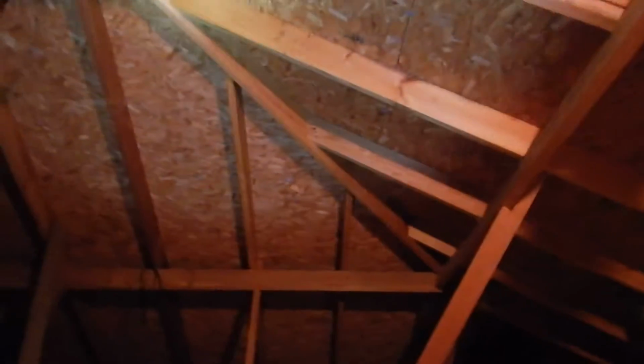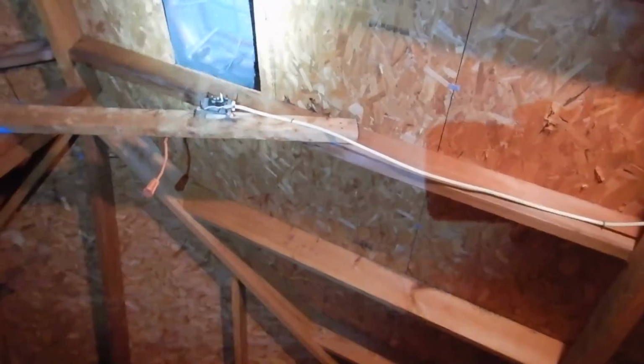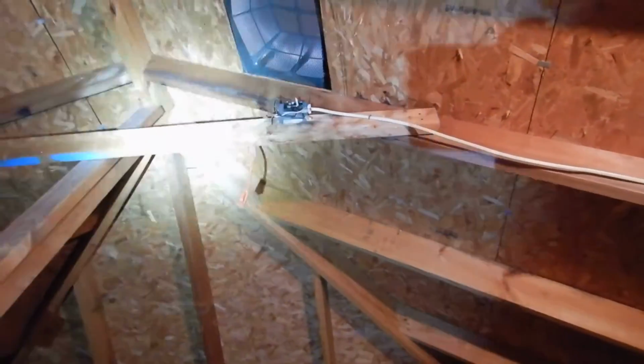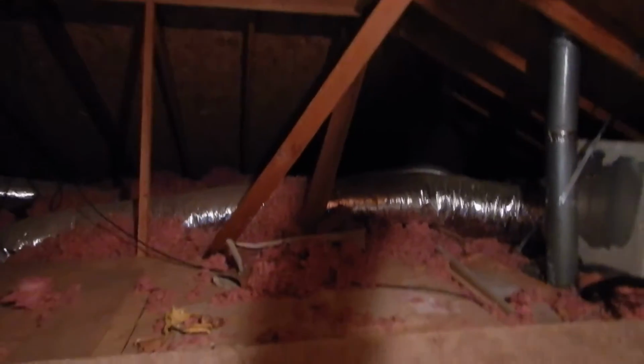Got a light up here? Yeah, we do. You're supposed to have a light. Okay, where are these power vents? It's good that they took them out, because I would have called that deficient, in need of repair. But when they took them out, they should have taken all this electric cable out. These electric circuits were not properly terminated.